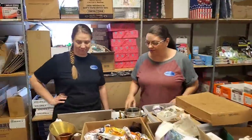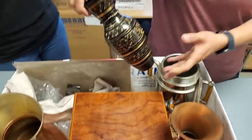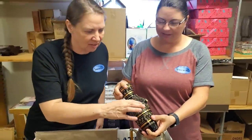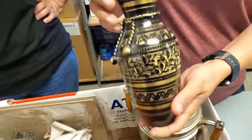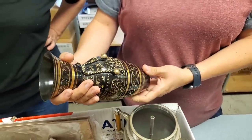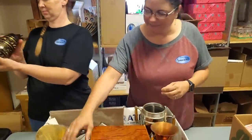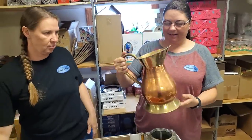All right, well, I guess we'll just start on this end and see what we have. I'll just slide this down. Ooh, this catches my eye right now. It's metal. What is that etched on there? It is etched in, like a gold etching. It's probably 1,200 years old. Egyptian vase. Yes, absolutely, Cleopatra owned it last.